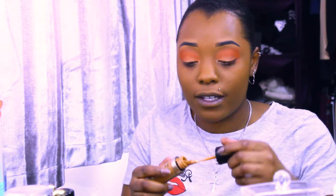Alright, so I'm just going to go back in with my Too Faced concealer and conceal under my eyes. I think I put a bit too much there. And I like to first go in with a brush, just get that in there, and go down the side of my nose a bit.